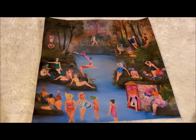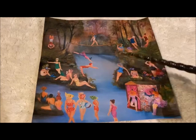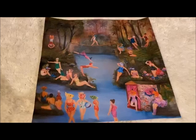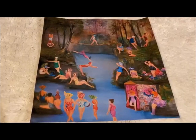Instead, they're at a river. And they're dressed in mostly vintage clothes, anywhere from the 1920s to 1950s style swimsuits. But interestingly, some of them have fish heads, some of them have flower heads. It's so surrealist. As you guys know, I'm an abstract artist, so this is not really my style of work, but I just think this is awesome. It's just so different and weird, and it captured my attention, and I thought you guys might enjoy it too. So let's go over it.